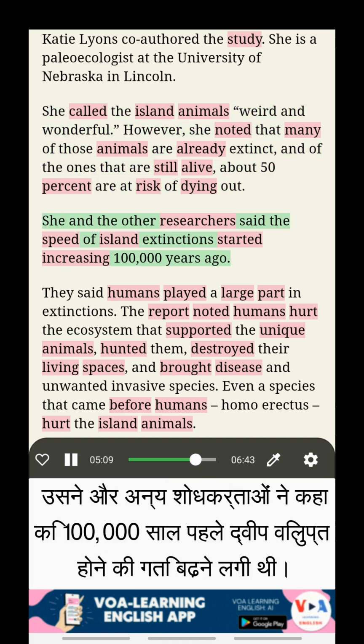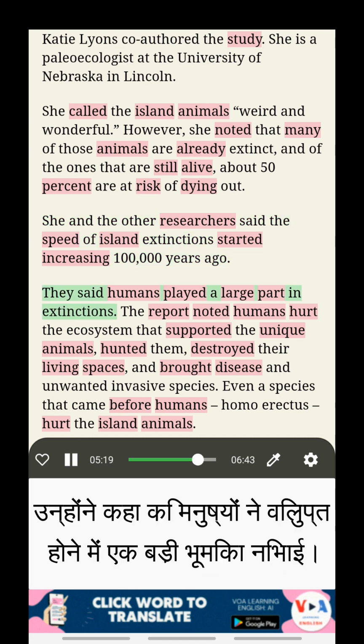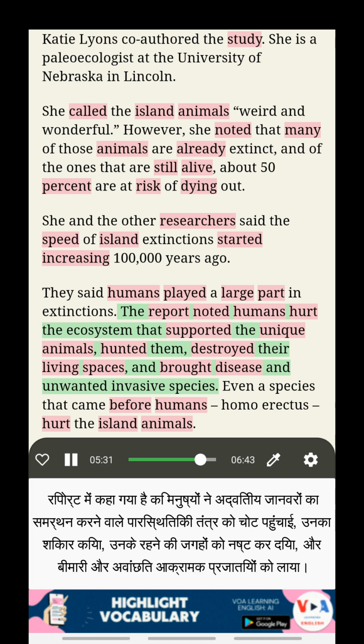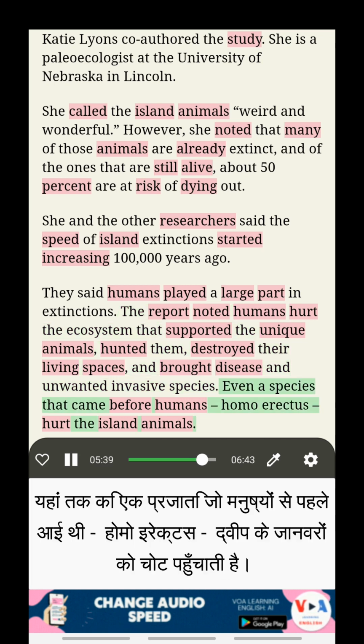She and the other researchers said the speed of island extinctions started increasing 100,000 years ago. They said humans played a large part in extinctions. The report noted humans hurt the ecosystem that supported the unique animals, hunted them, destroyed their living spaces, and brought disease and unwanted invasive species. Even a species that came before humans, Homo erectus, hurt the island animals.